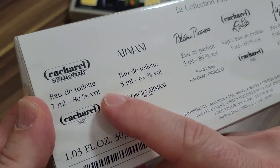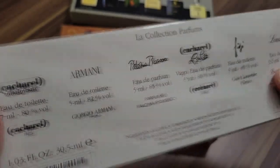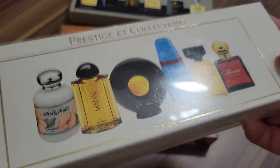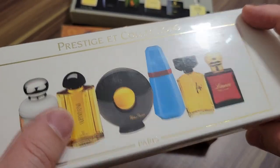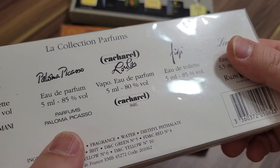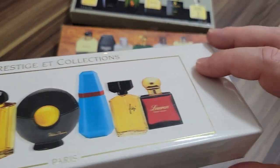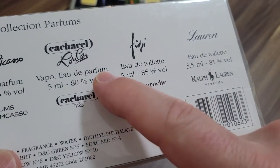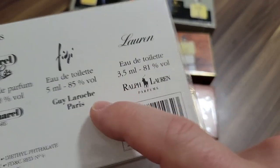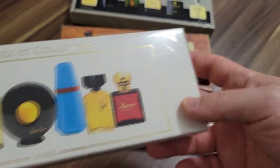So Cacharel Anais. This one is just called Armani. This is a hard one to search for because when I look it up on eBay, it's just Armani Eau de Toilette. I always thought it was a men's fragrance, but I guess it's a ladies' fragrance if it's in this set. Paloma Picasso. It's just called Paloma Picasso, this one. I just remember this bottle from my childhood. It's such an interesting looking bottle. Cacharel, whatever that says. I can't read that. Lulu? Fiji, this is Guy Laroche, the Drakkar Noir company. And Laurent, from Ralph Lauren.